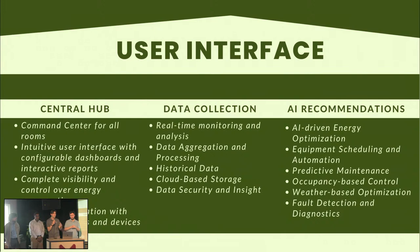It's very convenient, and you're able to change the temperature in the room from this one program. Another thing is an intuitive user interface with configurable dashboards and interactive reports. The interface is something that we think is really important to be customizable so that whoever needs it can adapt to whatever they want or what the company wants, so that all the information is easily accessible. And then with the interactive reports, they can pull the data that they want to pull.